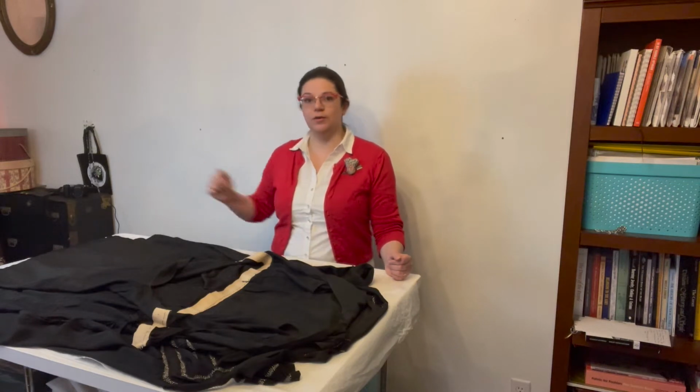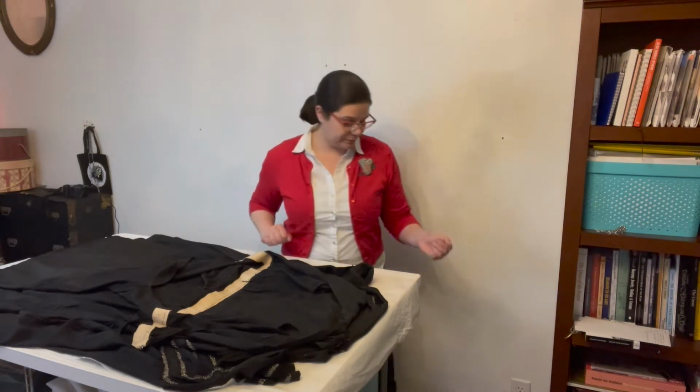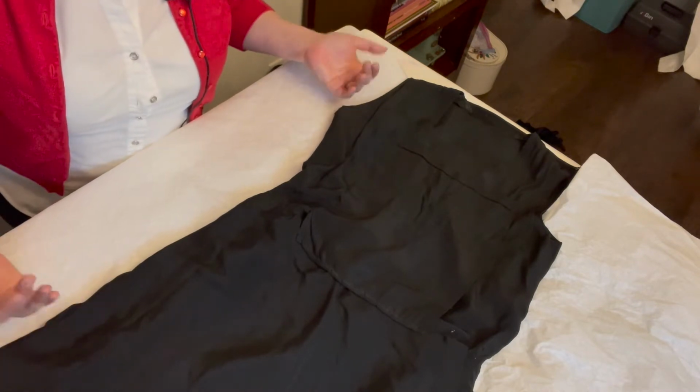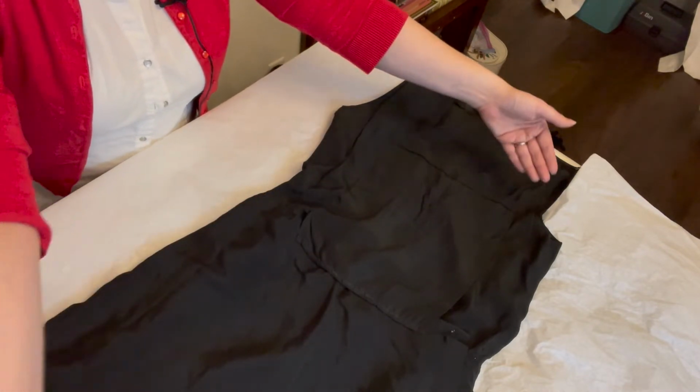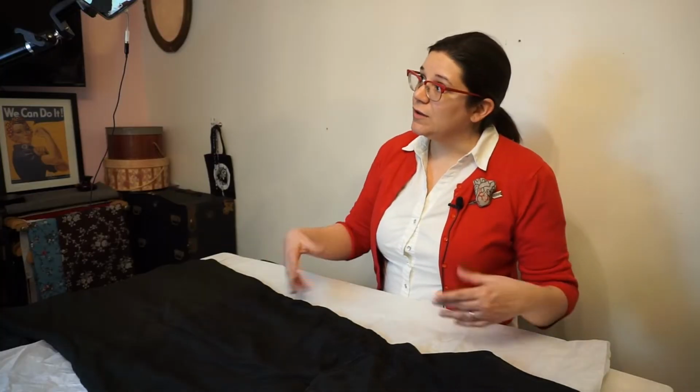This is the early 1920s piece, and so let's take a little walk through time. I have it lined here so that you can see these two separate pieces of this garment. There is an underdress and there's an overdress. They are connected at the back waist, but that is the only place. So these really function as two separate pieces connected in one small area.